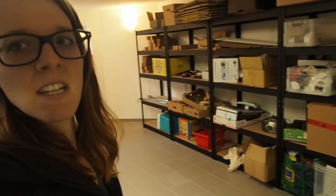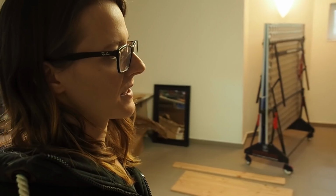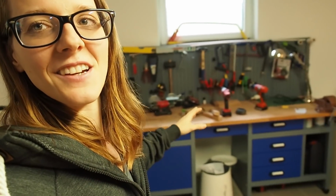So the next thing that I want to show you is my basement, because there I have my tool workshop and I really love it, so come with me. Okay folks, this is my basement. It's pretty big, I really love it, and here I have a table tennis table. Sometimes some friends come by and we play here in the basement. And yeah, this is my most favorite thing in the house, which is my workshop.